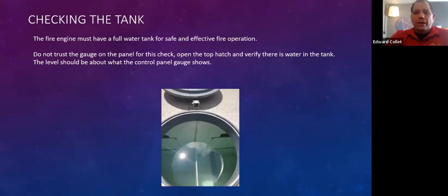Checking the tank water. The tank water is our primary water source. It is important that on a daily check, the operator does more than simply look at the gauge and say, oh, the tank level gauge says the tank is full. Oftentimes I have heard of experiences where people saw the gauge was full, thought the tank was full, went to a fire and the tank was half empty, even though the gauge said it was full. It is imperative we climb on top of our apparatus, open the hatch, and look to make sure the water's full.